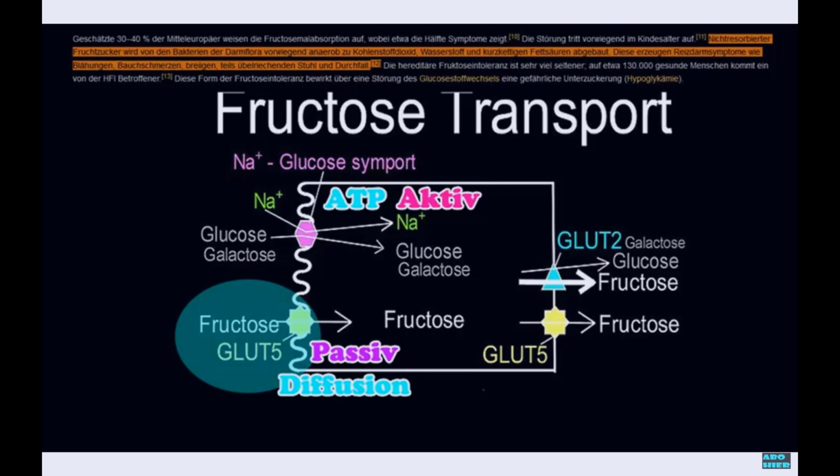Fructose is also absorbed more slowly than glucose because it is transported passively through the aforementioned different transport system, specifically the GLUT5 enzyme, which gives access to the fructose to the intestinal cells, which then lead the fructose to the bloodstream. The actual transport from the intestinal cells to the bloodstream then is done by the GLUT2 enzyme.